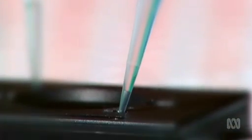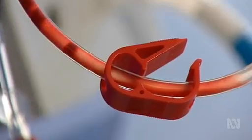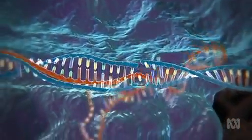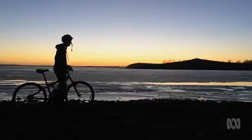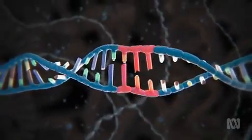So why would we want to edit our genes at all? It's estimated there are over 10,000 single gene disorders, and currently only around 5% can be treated. By editing DNA, we can not only eliminate the chance of disease, but also change how a person develops and fundamentally understand what a single gene does.